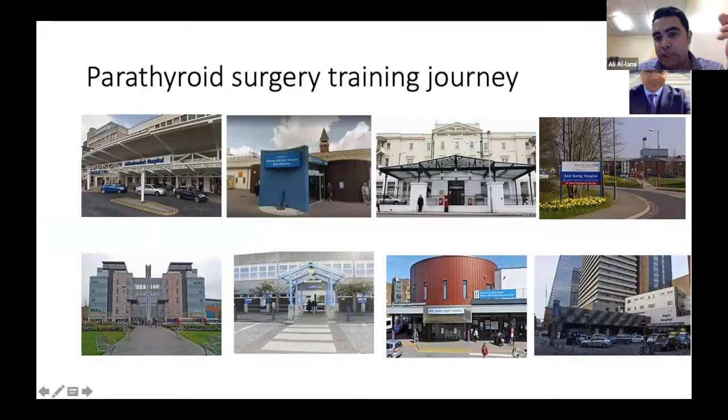I was also trained by a general surgeon in parathyroid surgery in Brighton, and also had some experience at Guildford and at East Surrey in Redhill. And for those from Guy's and St Thomas's, you recognize this building where I recently finished my fellowship. I'm grateful to Mr. Pius Journey, one of my trainers in the early stage of my career, for some of the information in the talk that I took from one of his recent talks.